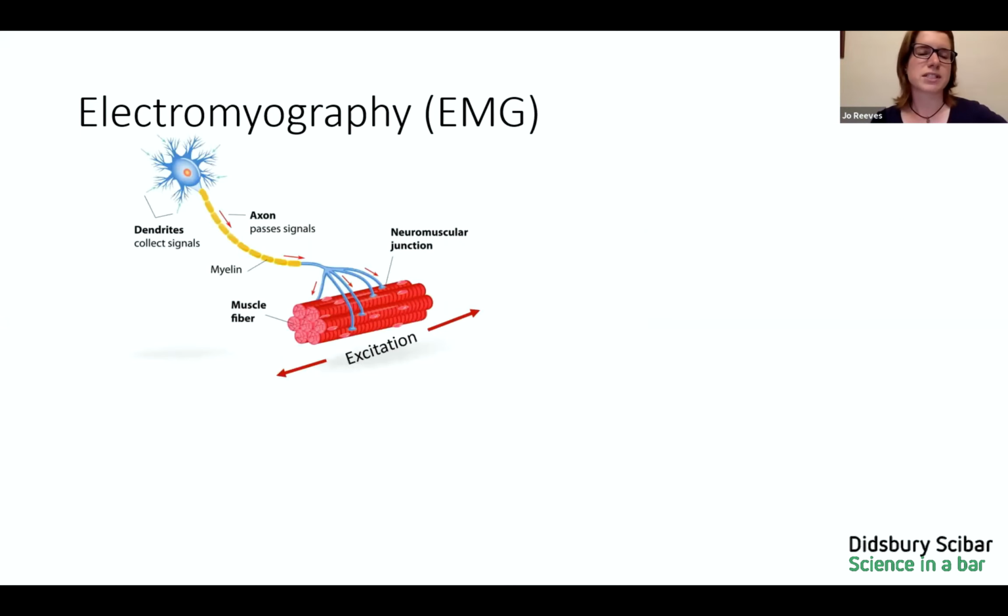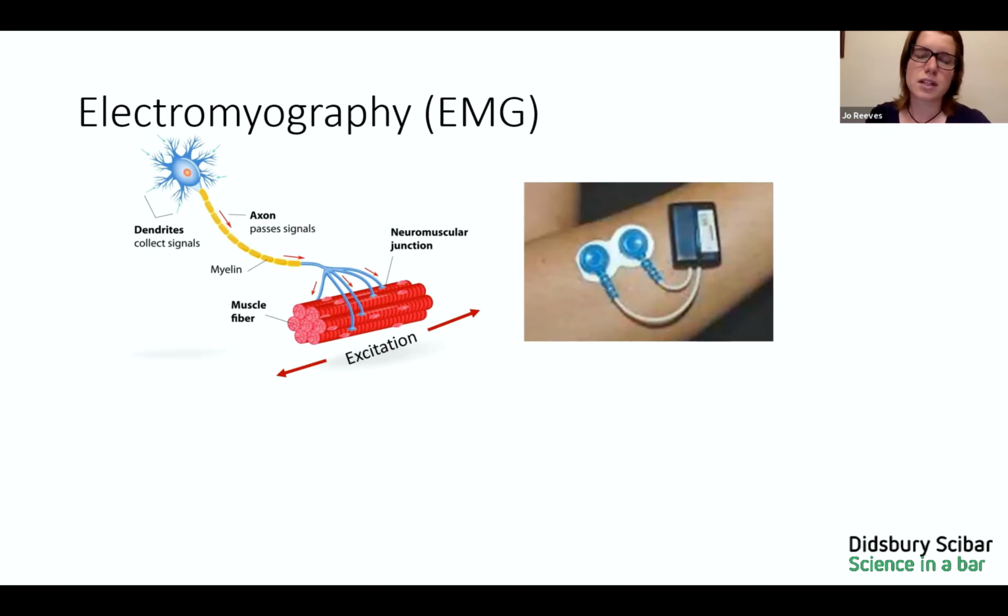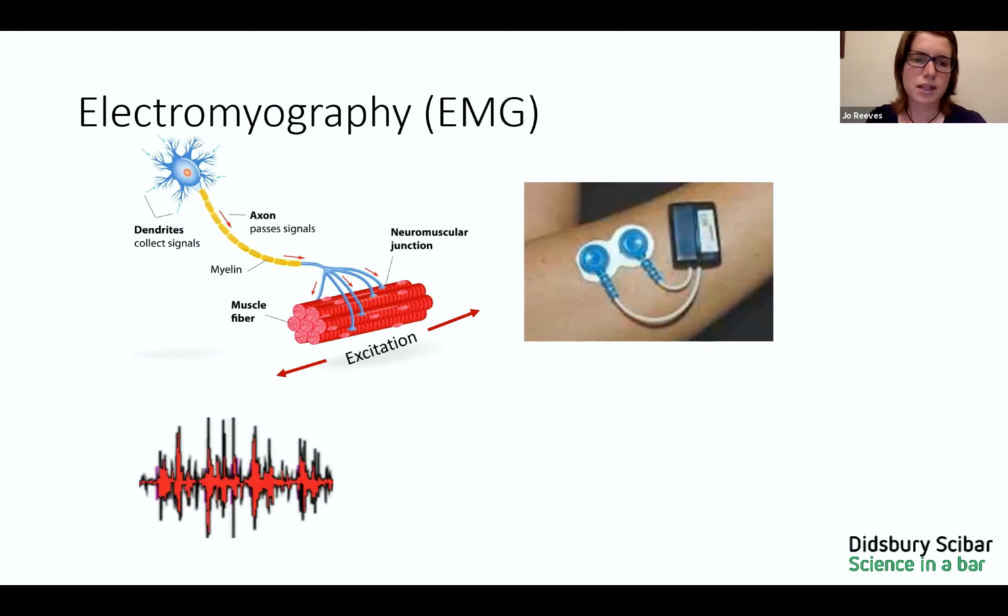So a bit more detail here. There's the neuron with the spiky dendrite things, and the signal comes down the axon and branches out into multiple muscle fibers, and this sends a wave of excitation along the muscle in 2 directions. And then we can record this with a sensor. So that is this one. And then we get a spiky looking signal, which has positive and negative amplitudes because of the difference in the direction it's traveling.